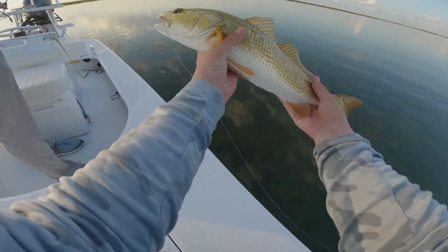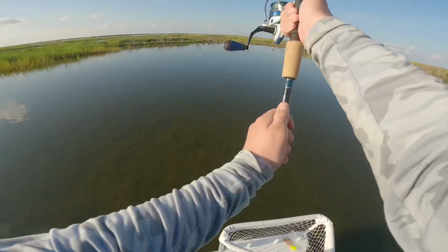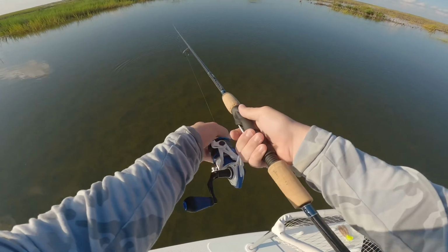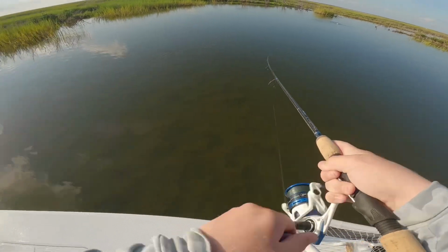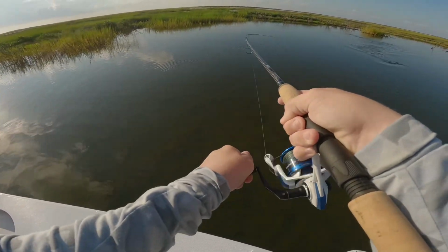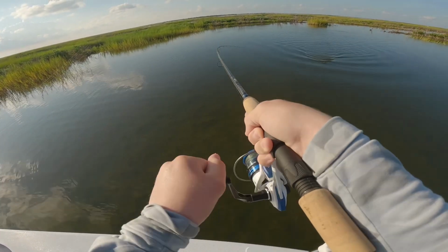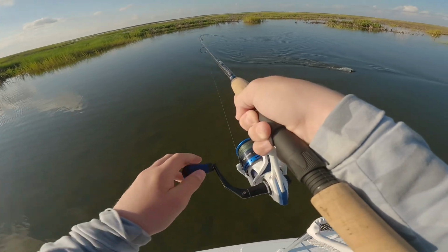Little puppy red on a watermelon seed and choked it down. That's a good fish. Wait, what am I?